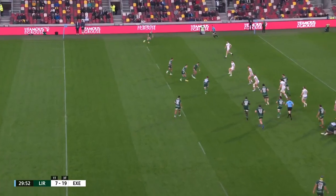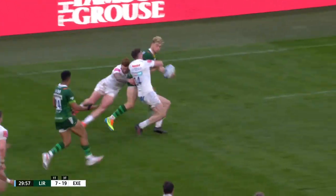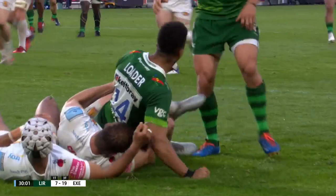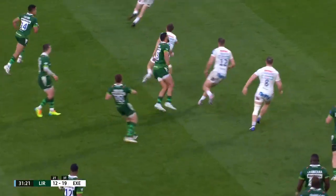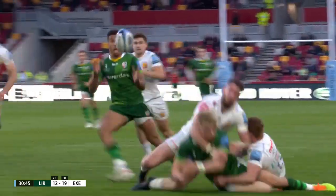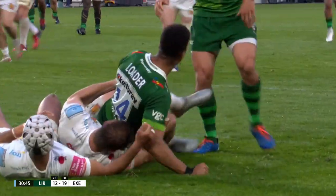Okay, knock on advantage over, hold in front. Jackson's waited it beautifully for Hassell-Collins, and he's put it out for Loader! Central! Great work from Hassell-Collins.